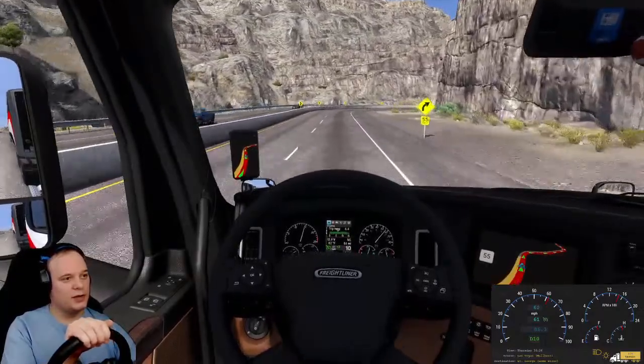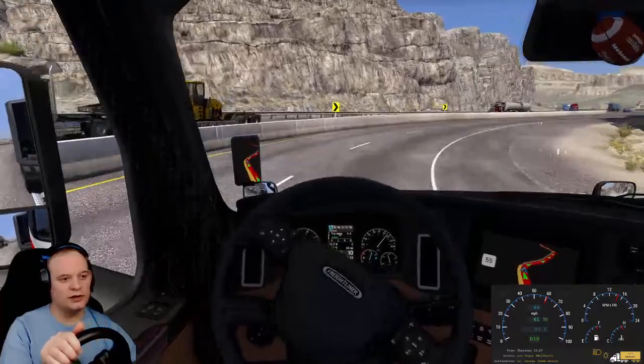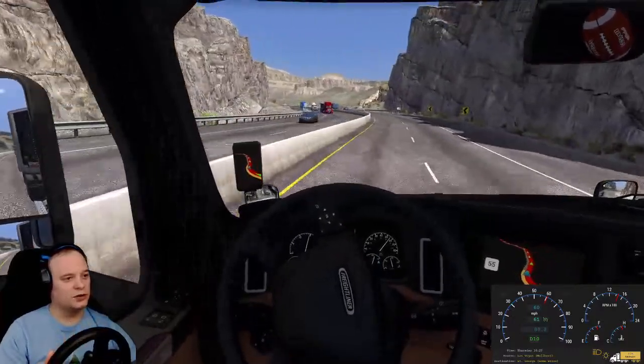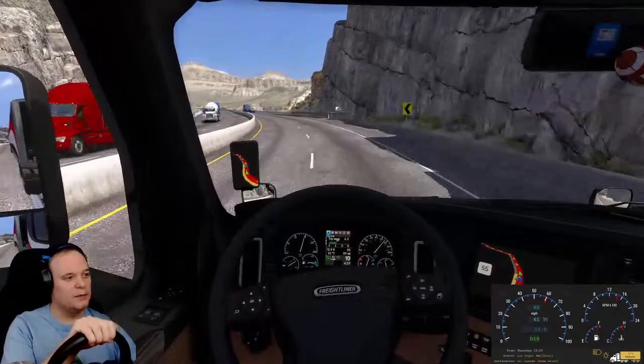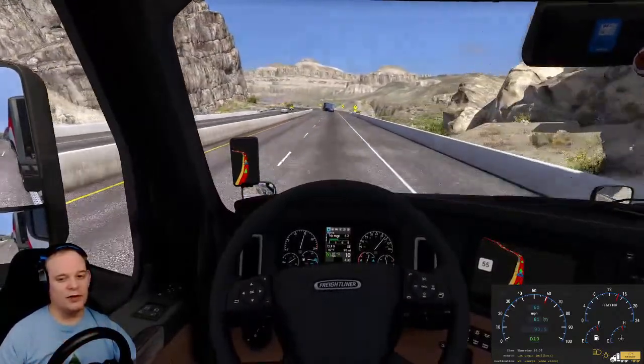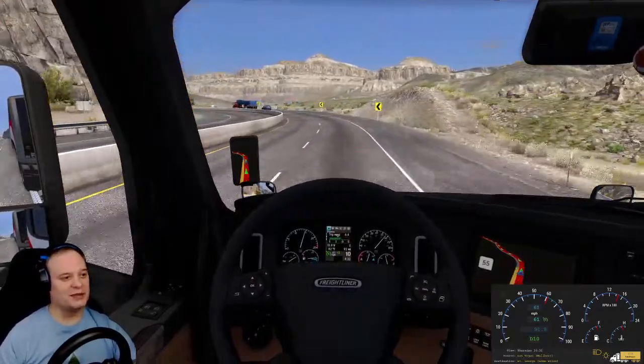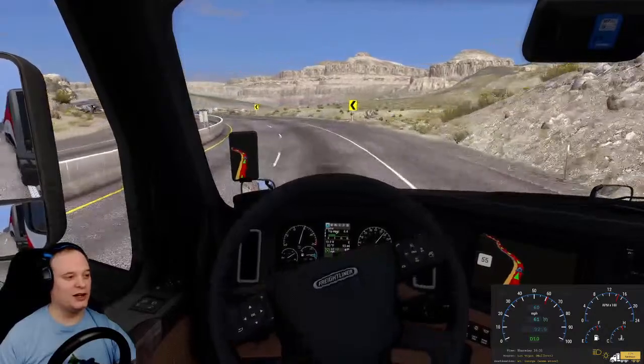I do love the landscape, and I do have this game now maxed out thanks to my lovely upgrade, thanks to Curtis Hard. Woohoo, going way too fast for that corner. Everything is maxed out, and I think I have like 500 frames a second, even on max. It's pretty nuts. Hopefully it looks nicer for you guys.